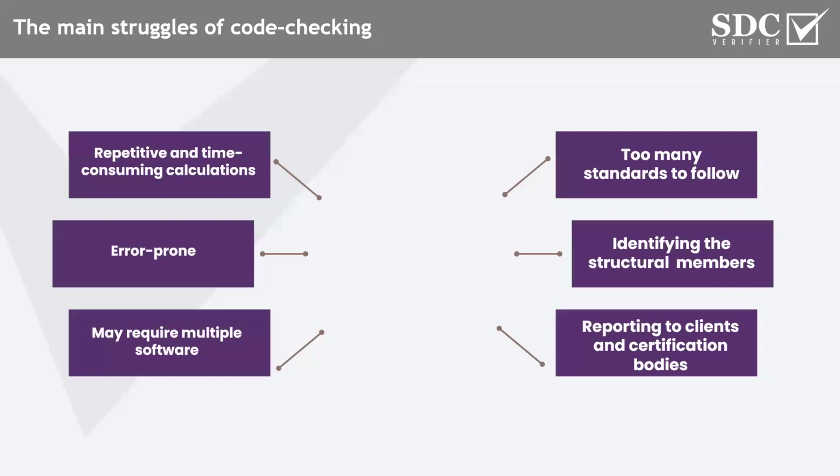And also, of course, last but not least, is the reporting to your customers, reporting to your line manager, reporting to certification societies such as DNV, BV, ABS, Lloyd's, and more. So yeah, you need to have all this tedious work that you have done. You need to properly report it in a proper manner, in a proper format, and get your structures certified.